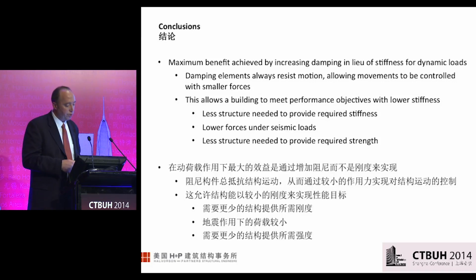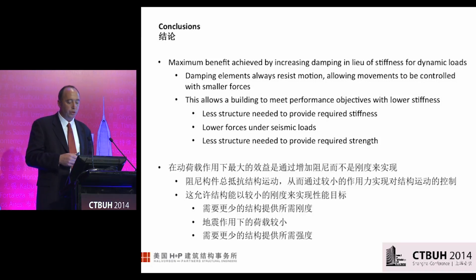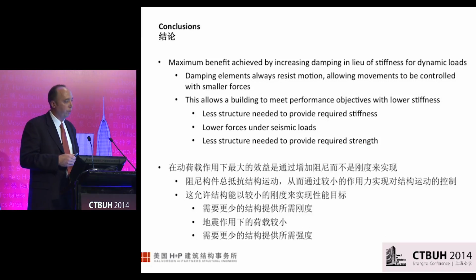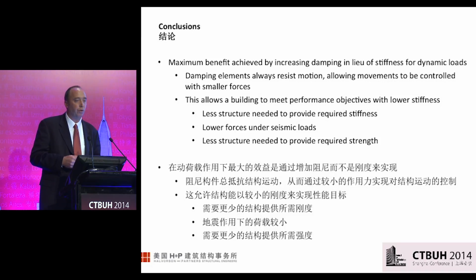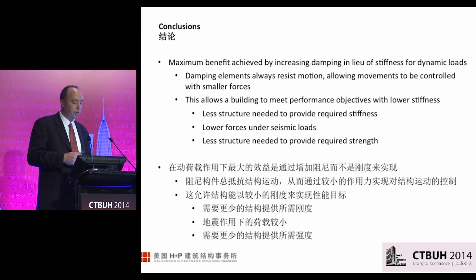The damping elements are always in motion, except when they get to a maximum deflection point, so allowing movements to be controlled with smaller forces. And this allows the building to meet performance objectives with lower stiffness. Less structure needed to provide required stiffness, lower forces under seismic loads, and less structure needed to provide required strength. So, that is it.